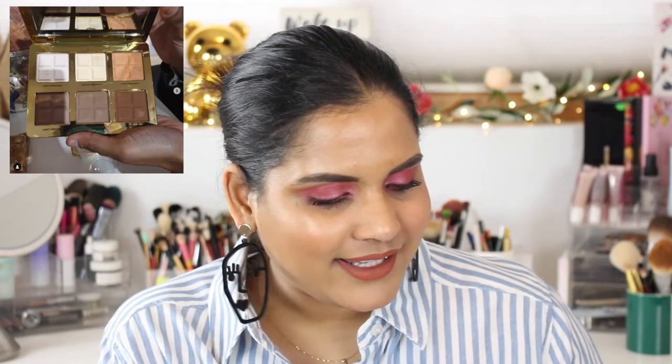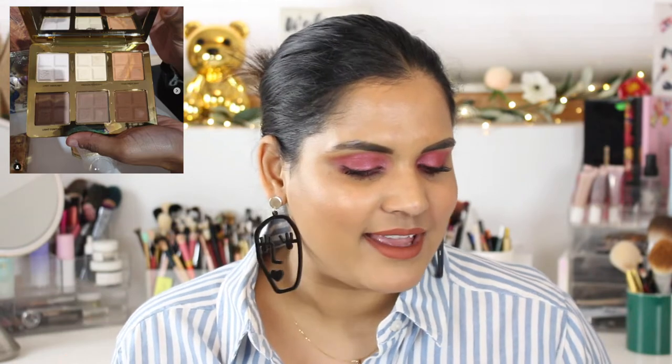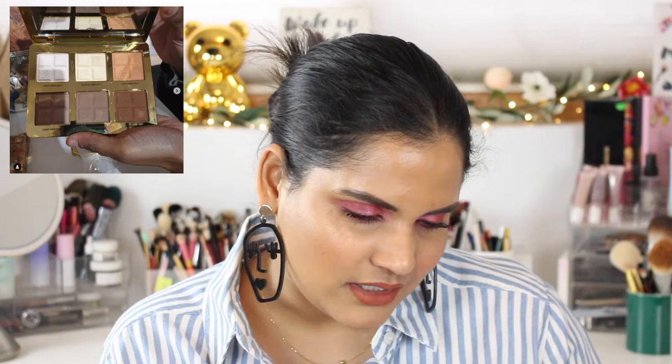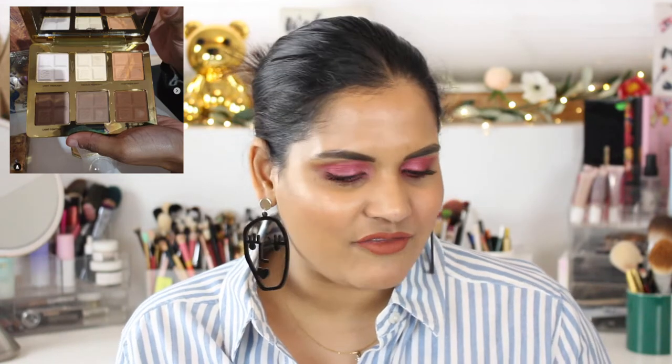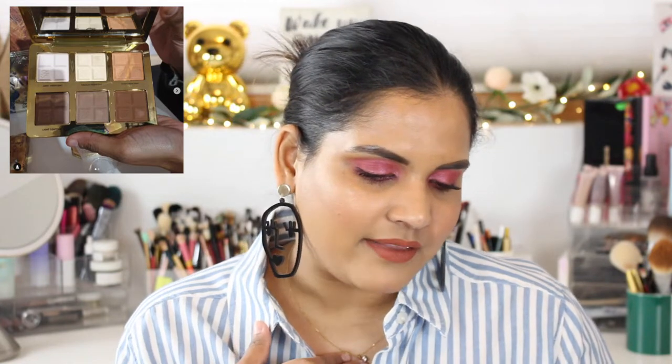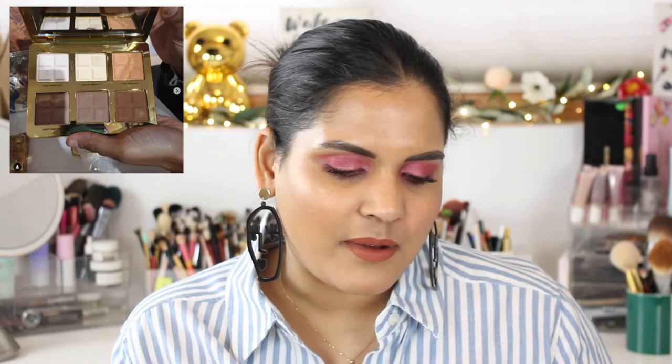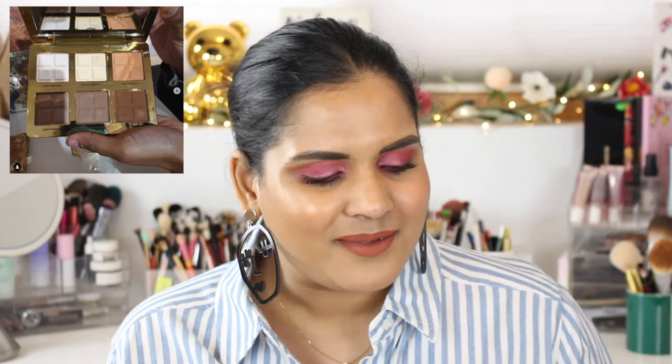So I'm trying to find something nice to say, but I don't know the last time I used a contour palette. That's my first thing. These look nice. I don't understand that deep highlight shade. Is that actually the right shade for somebody that would use it? Because I feel like I would be the deep contour shade, and then I'd want the medium highlight shade. And if you're using that deep highlighter, the deep contour shade would need to be a lot deeper. So maybe it would have been a better idea if they did individual compacts instead of throwing everything into one palette.